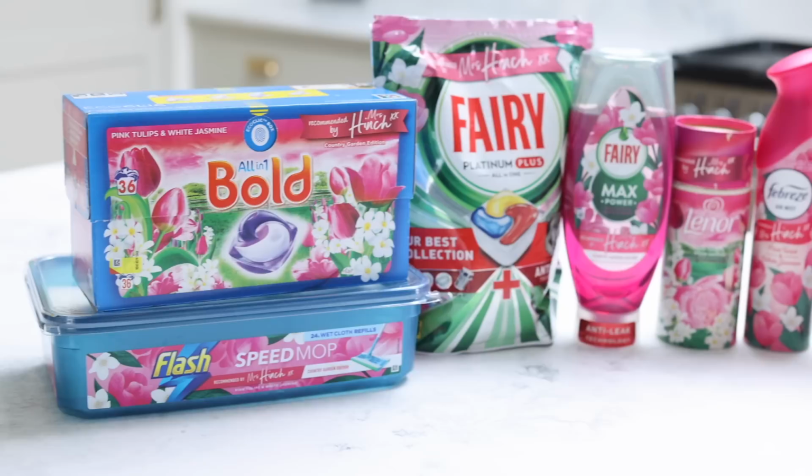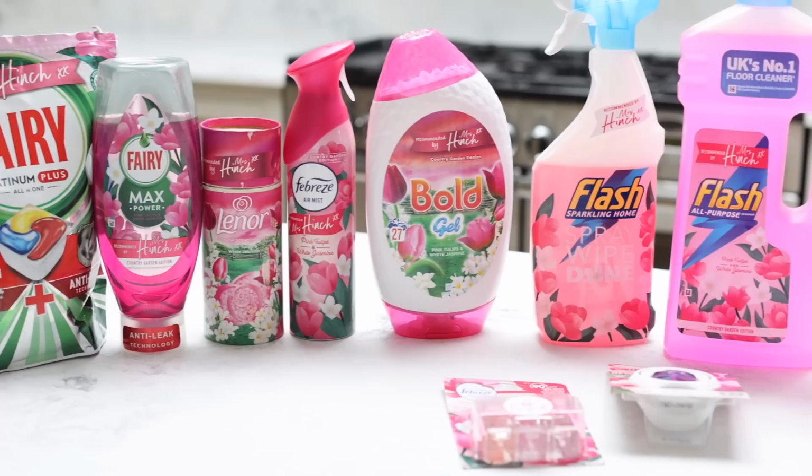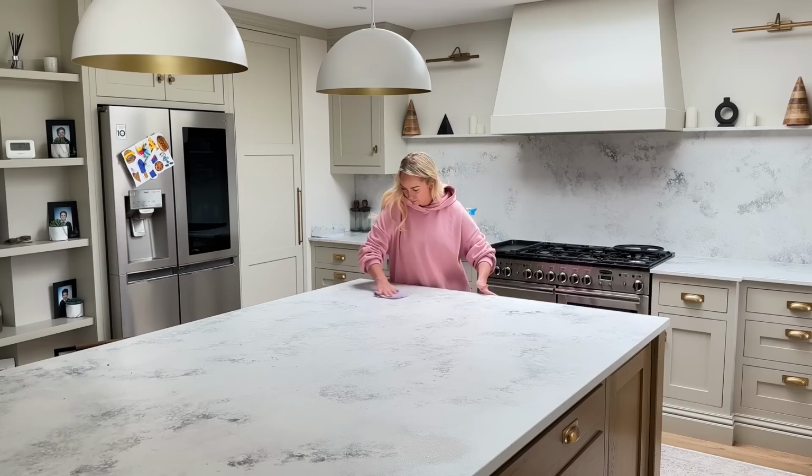I also saw Mrs. Hinch transform her house from winter to spring using this collection recently. So today, I'm basically going to Hinch my house. So it's got Flash, Febreze, Bold, Fairy, Lenor. You can see it all there, and I'm going to show you how I'm going to use all of these today, but it's very exciting. It's also all pink, which is an added bonus.